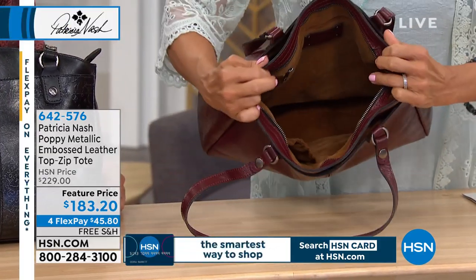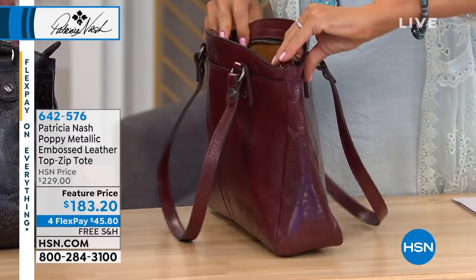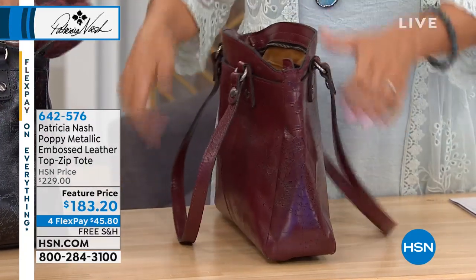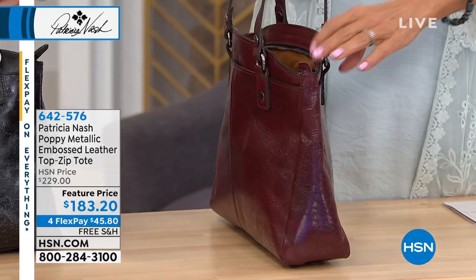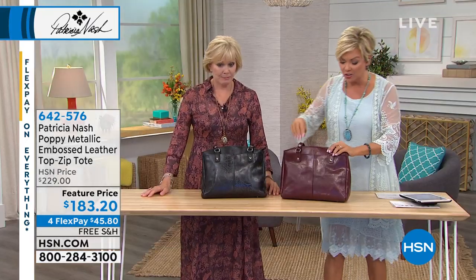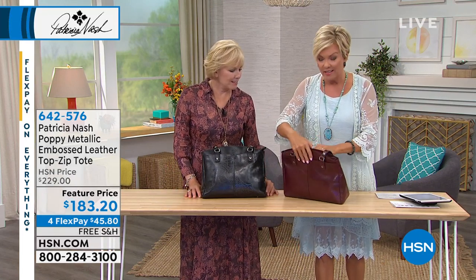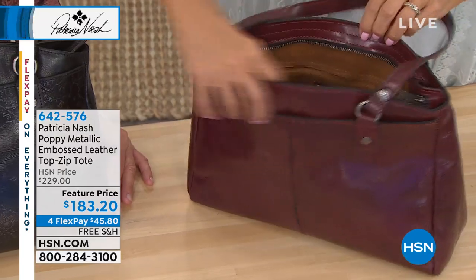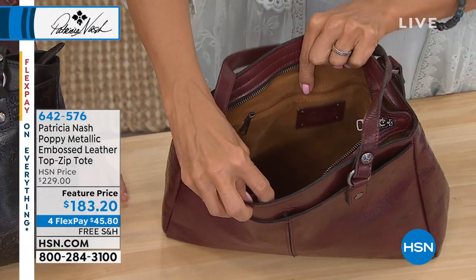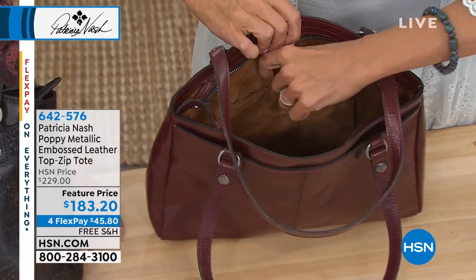Because see the bottom gusset too? It's a little wider on the bottom and then it slims up. So it just fits under your arm really nice and you don't feel like your arms are bending out. You're right. And it stands up on the table if you're sitting at a lunch and you don't want it to be on the back of your chair. See the front pocket? There's another snapped area here, and that's a recessed zippered area. There's another inside zipped pocket on this side. You've got two more little pouches to be able to keep your things organized.